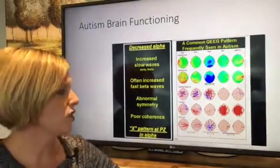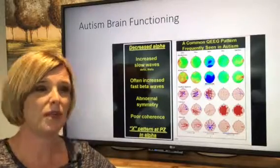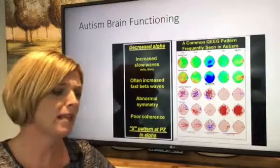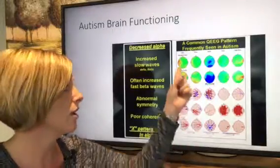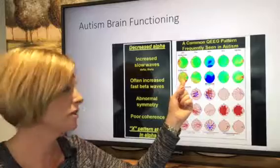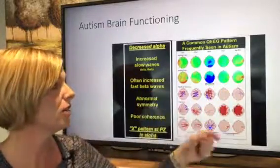Okay, autism brain functioning. I just wanted to talk about this very briefly because I know many times people think that autism is like ADHD on steroids. It is not. It's a very different pattern. There is too much slowing, as you can see over here, and a little bit of too much fastness, and you can read it here also.